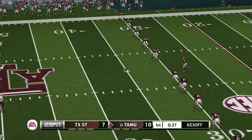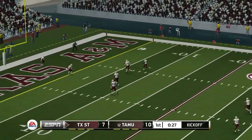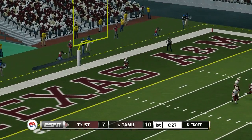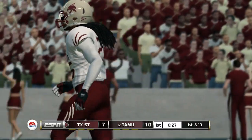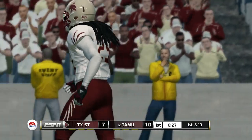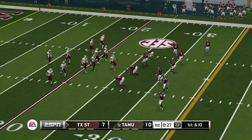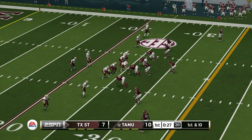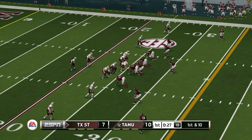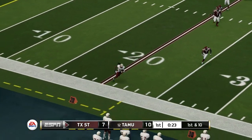Small gets set to kick this one away. He just drills this one. This one's going to be down in the end zone for a touchback. Well, the offense heading back out on the field after that kick, hoping to turn this drive into another touchdown. Great passing was the key for the offense the last time they had the ball. They were able to pick apart the defense and get down the field for a touchdown.